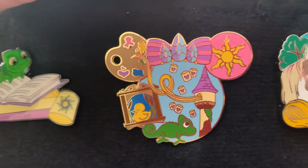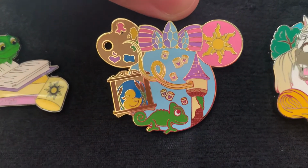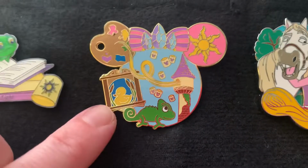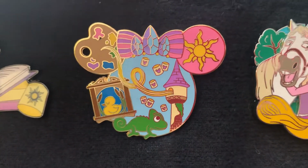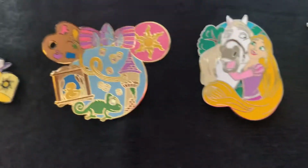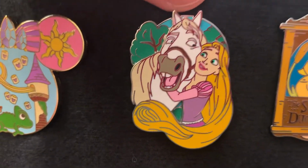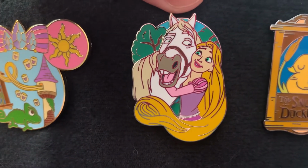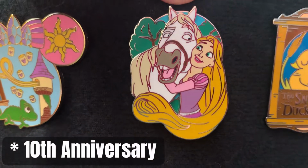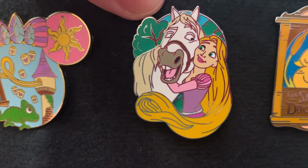And then this is a fantasy pin by Creative Cats, I believe. I love that it has the Snuggly Duckling sign in there and just all sorts of things that are symbolic of Rapunzel and Tangled. This was part of an anniversary. It is a limited edition from the parks. I'm just forgetting which anniversary it is. I don't think it was the 10th, but it was recent, like within the last year.